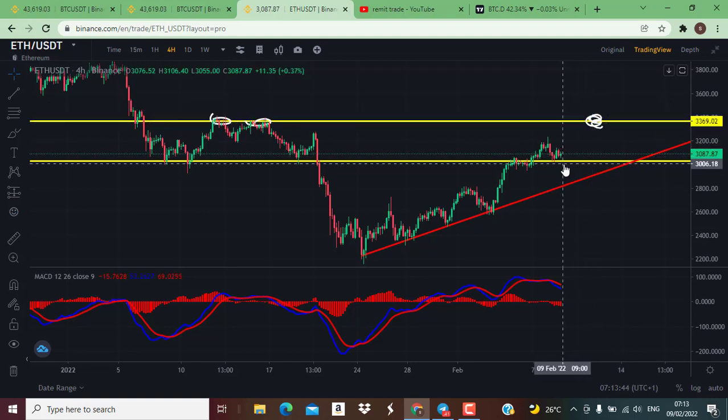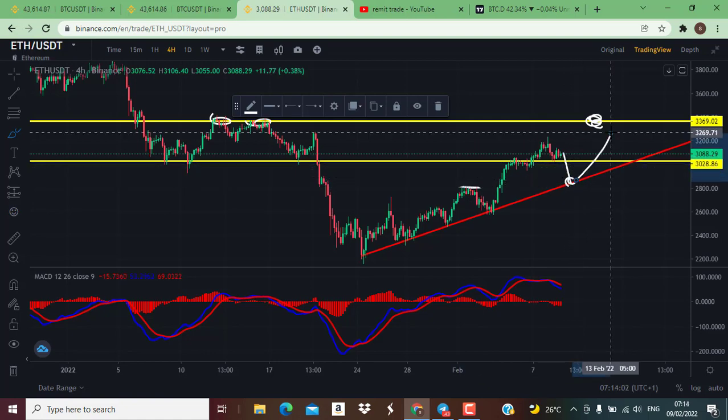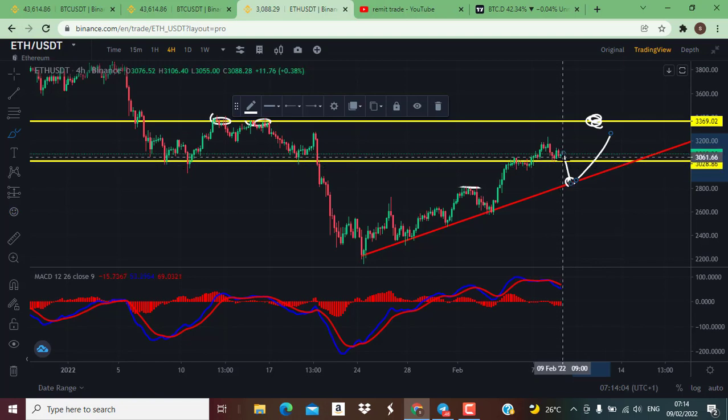Else, if markets break down, then I am looking at the market to go back right down to retest this very point of support. The resistance here will turn support. I want to see the market touch this trend line before the continuation of the next move. That is, if market goes down and goes below this very strong support level at this very area right here. So this is what I am looking out for on ETH.